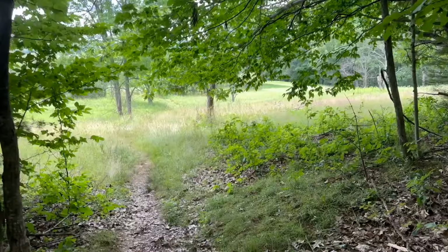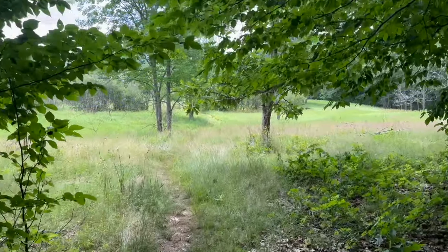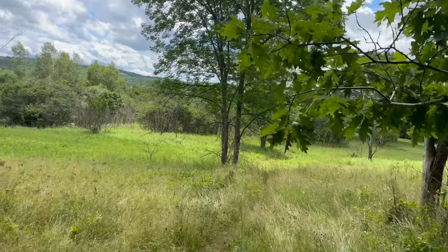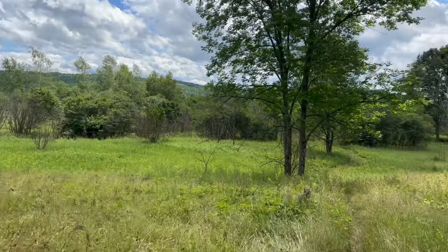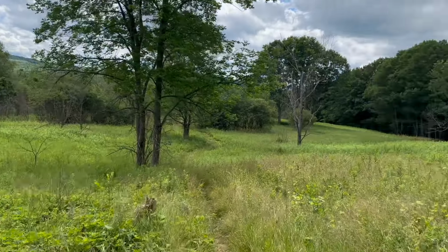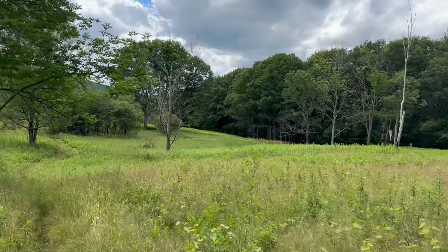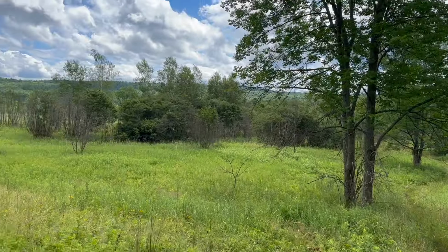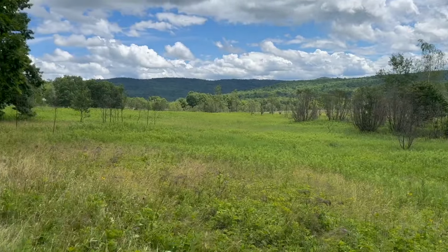Well, our guidebook said that we would be coming to a field, and I think we're there. Well, this is a wide open area right here. I was expecting something much smaller, but stop and look here. This is a pretty large field, and we've got a few views.